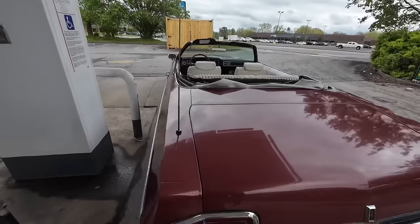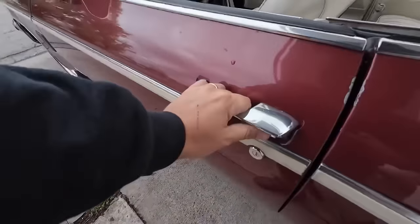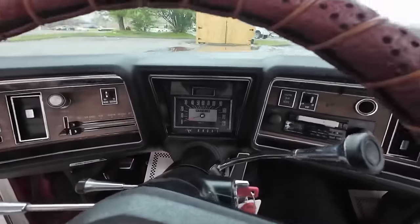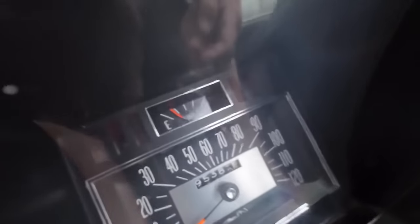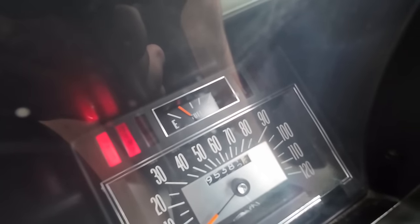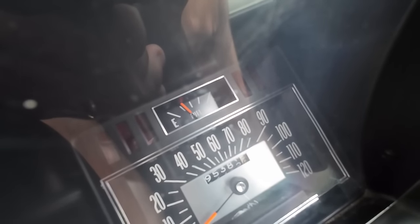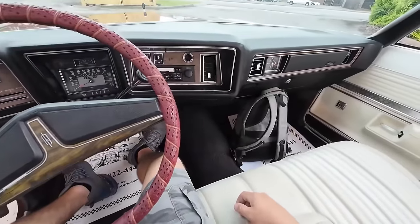Let's check that gauge. I do believe it works. Jump it up in here. You can see our gauge there. Let's see if I can get you closer. Turn the key. Looks like our gauge is working. It's coming on up. Okay, let's keep a rolling.